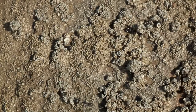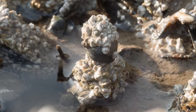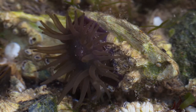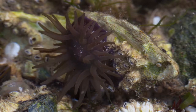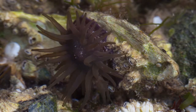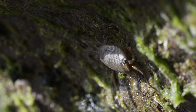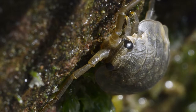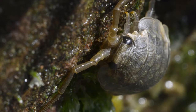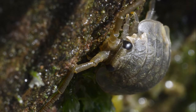Barnacles cover almost every surface. Here they've colonised the shell of a mussel and are sharing this precarious home with a small anemone. On the cliffs, sea slaters are feeding. These ancient creatures are close relatives of the woodlouse, but these grow much larger, about 1.5 inches in length.